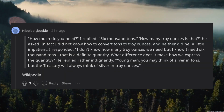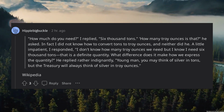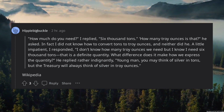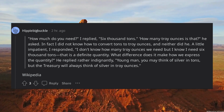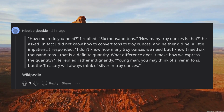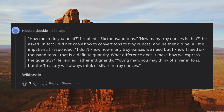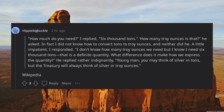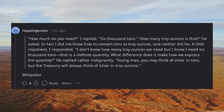How much do you need? I replied, 6,000 tons. How many troy ounces is that? He asked. In fact, I did not know how to convert tons to troy ounces, and neither did he. A little impatient, I responded, I don't know how many troy ounces we need, but I know I need 6,000 tons. That is a definite quantity. What difference does it make how we express the quantity?